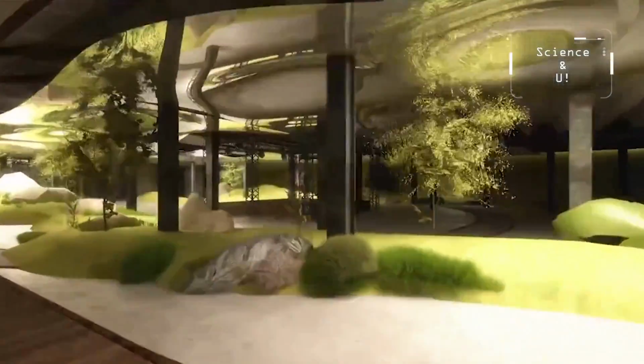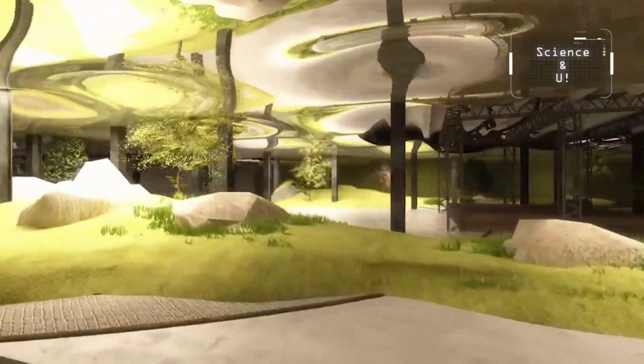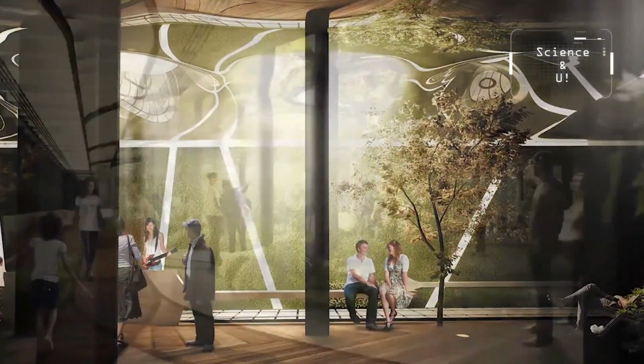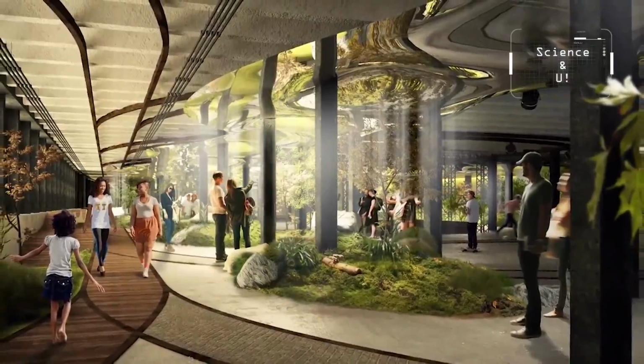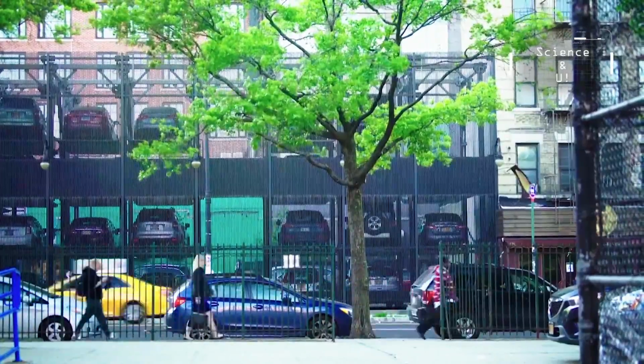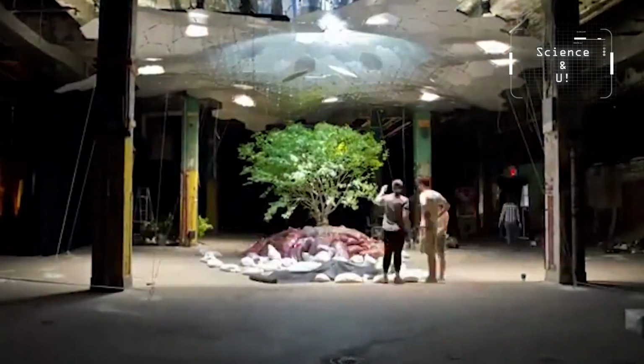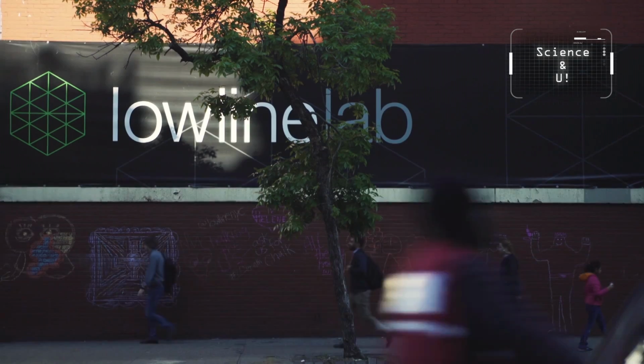The LowLine project is a project envisioned by Dan Barasch and James Ramsey. The idea is to take a cutting-edge solar technology which delivers natural sunlight to places, an underground park in an abandoned trolley station in the Lower East Side. In September 2012, the LowLine team built a full-scale prototype of their solar technology in an empty warehouse on Essex Street in the Lower East Side called LowLine Lab.